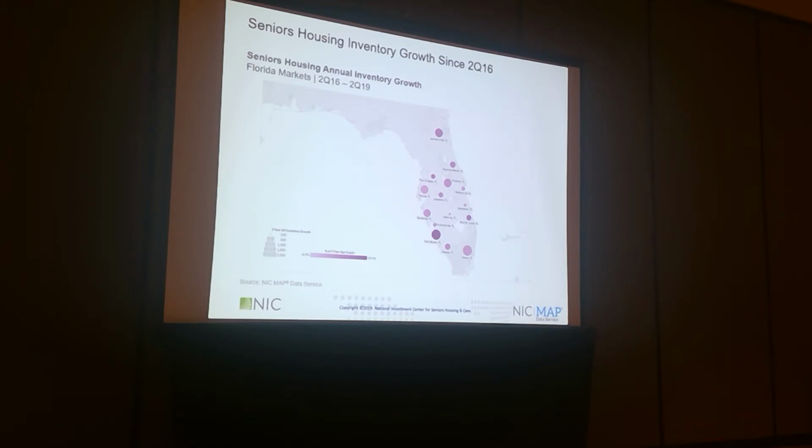The markets with the most inventory growth as a percentage of supply, which is shown by the more concentrated color of the circles. In other words, a lot of brand new shiny competition. For Fort Myers, as I mentioned before, at the national level, 29%. Port St. Lucie, about 21%. The Villages, about 18%, and Jacksonville rounded that out at 17.6%. So a lot of new construction as a share of inventory, really concentrated competition in these areas.